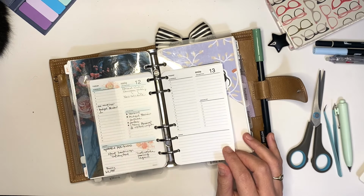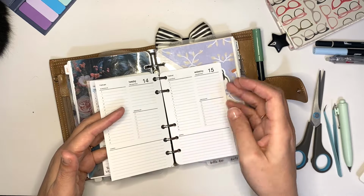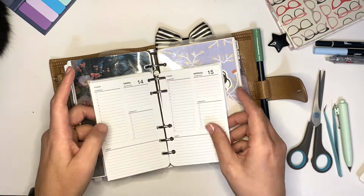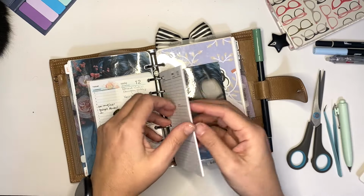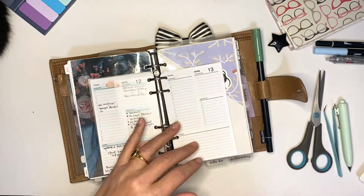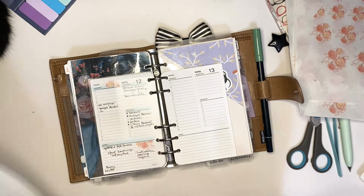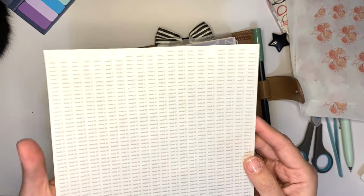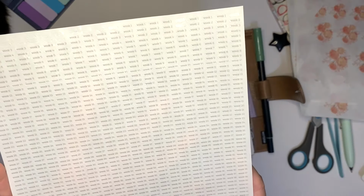I mentioned in the last video that in order for these dailies to work for me, I needed to have the days of the week for each date for that month. All of the month of January has the days already placed. All right, so here is what we need for the dailies. We need our weeklies. These are tiny. I'm gonna see if I can get them super close so you can see how tiny these are. These are the tiniest stickers ever.